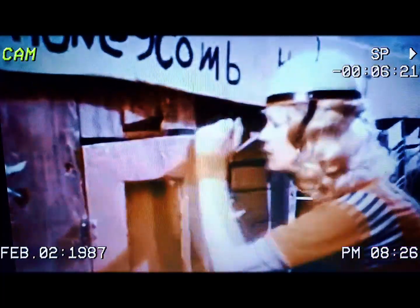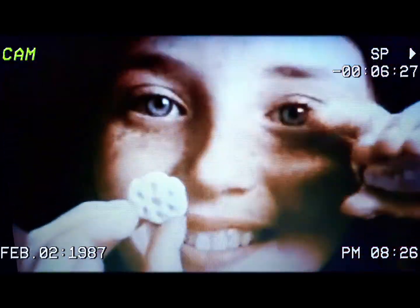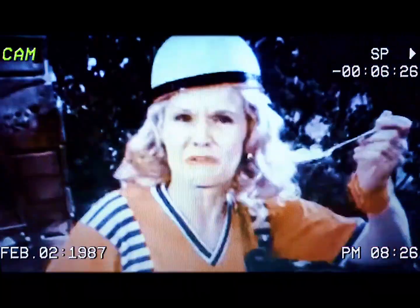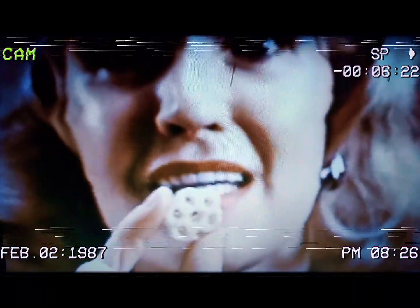Come to the Honeycomb Hideout. I'm Big Betty the Blind Bomber, and I want a big cereal. Honeycomb's big, yeah. It's not small, no. Honeycomb's got a big bite. Big taste and a big bite. Right. A good breakfast featuring Post Honeycomb cereal gives you a big bite. It tastes right. Honeycomb bite. It tastes right.